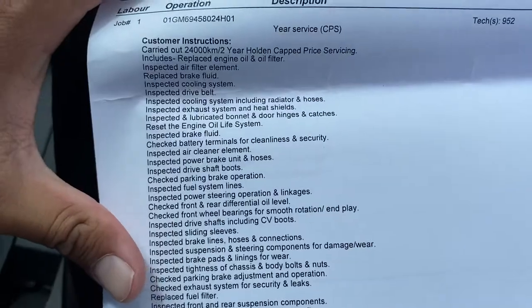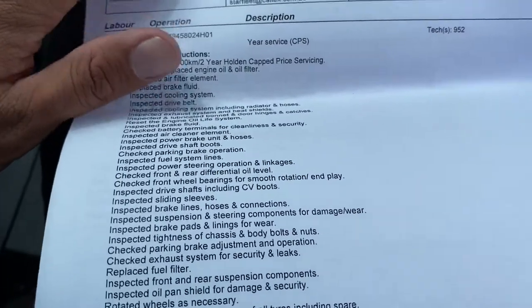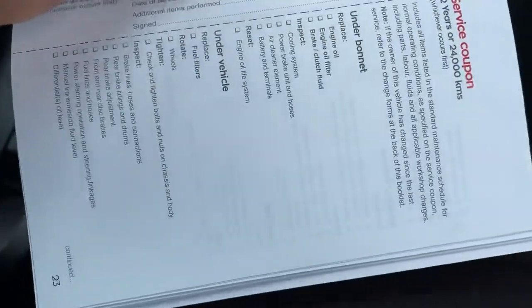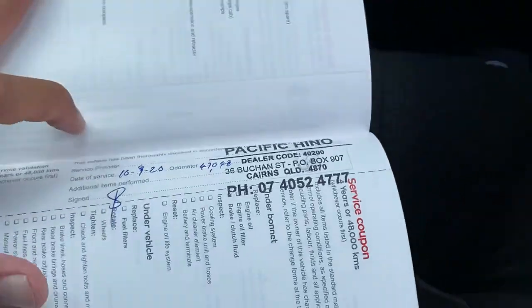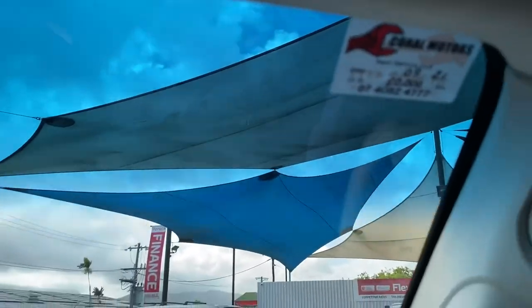Now, the next one didn't get stamped, but we do have a service history here. So 24,000 Ks was done. I won't show you the owner's details in the top part here, but there is a receipt for what's been done on the vehicle. And then we serviced it again at 47,000 Ks, okay? Your next service isn't due until 60,000, which is on the stamp up there.